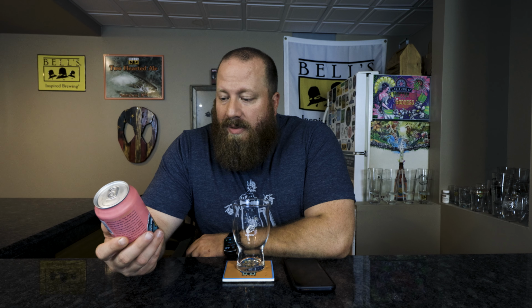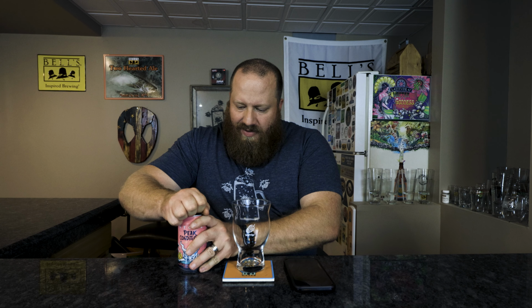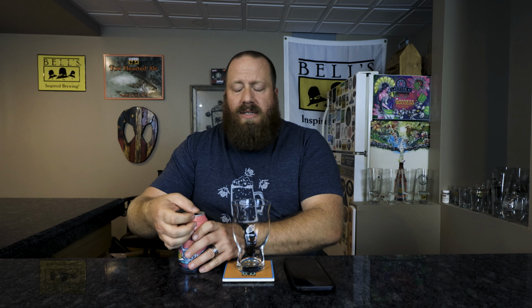Hazy Double India Pale Ale with added passion fruit, orange, and guava. 8.1% ABV. Cool can art there. Not sure how much this was. I almost want to say $2 or $3. I don't think it was very expensive. This is 4 months old, or almost 4 months old, as of the recording. There is something on the back, but I want to smell, taste, do all that, and see what I get versus what's on the back.